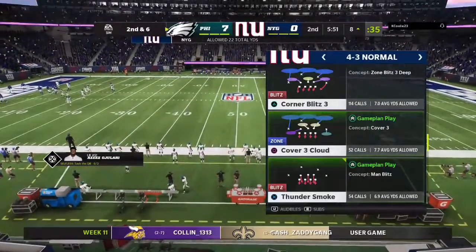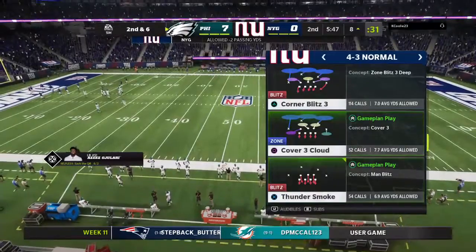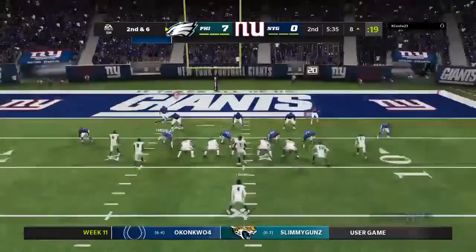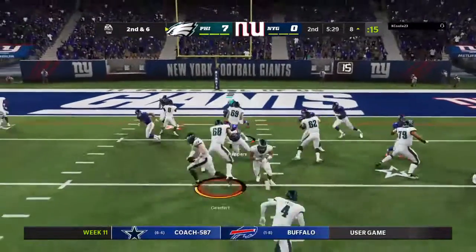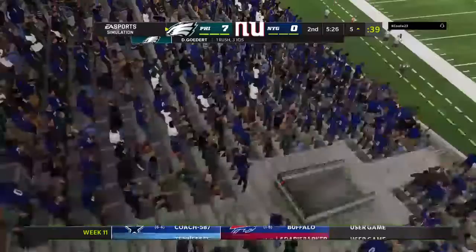Some of the most unselfish players on any football team, defensive tackles, because we ask them to just eat up blocks and allow other people to make tackles. But when he can make a play himself, as we just saw there, that's a big day. Oh, they go with a tight end carry. And they'll get this from the 8 to the 5. Pickup of 3.